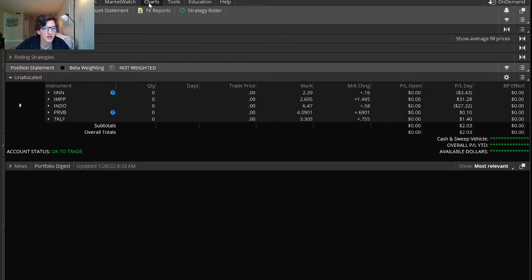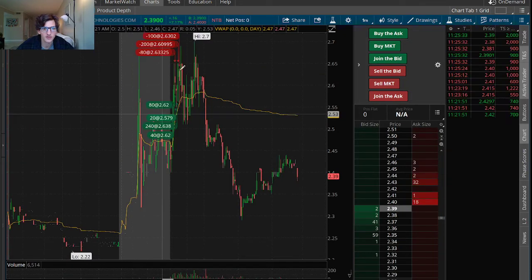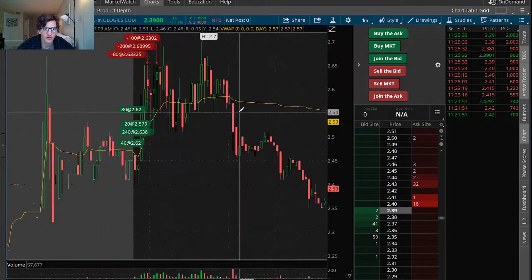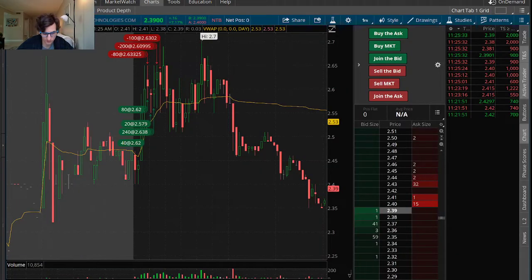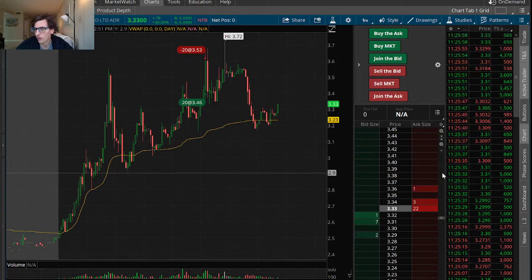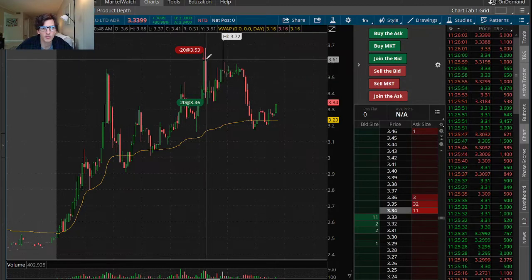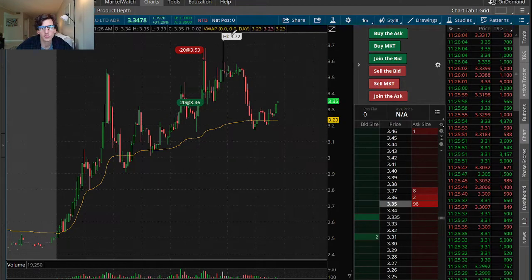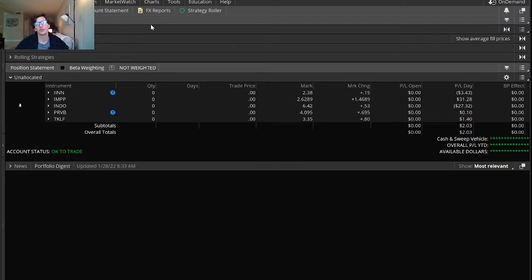Other than that, we did get some action on IINN. I was thinking we were going to see a better move through the high here, but it kind of stalled out here and did some false breakouts. Didn't really have much volume to have much continuation. TKLF was a great one, all things considered with where the market is, but we did get a nice little front side here. Didn't get on it until this breakout through the high, which did a nice false breakout as well. But we have been getting some action, so that's good news.